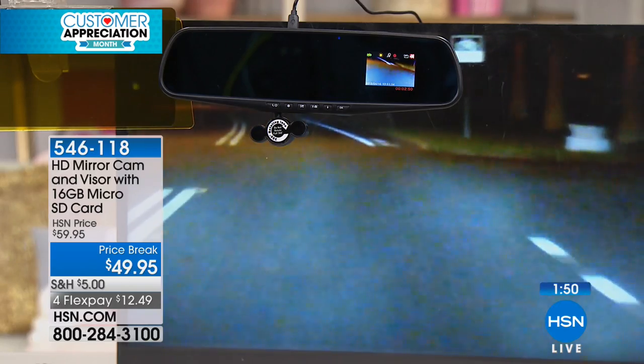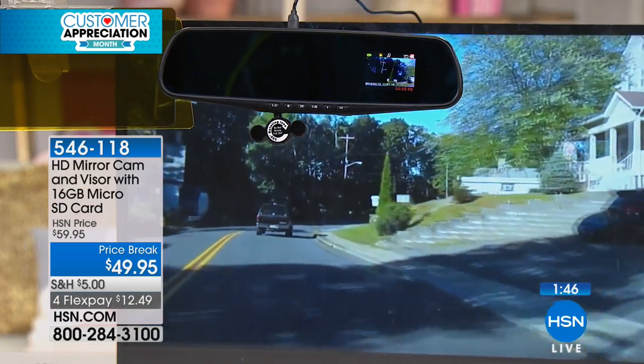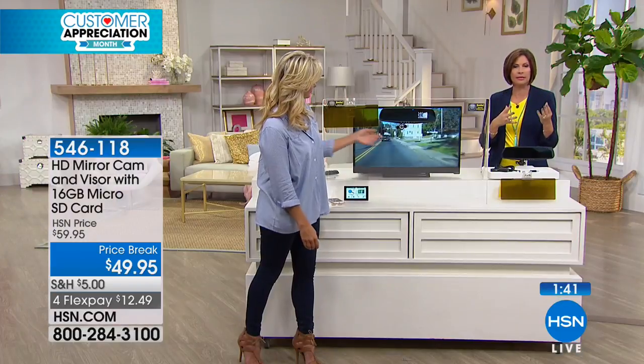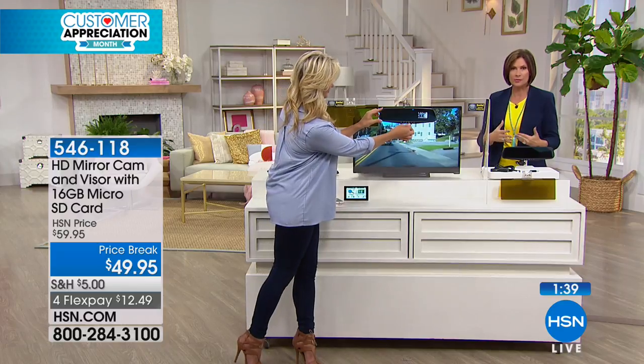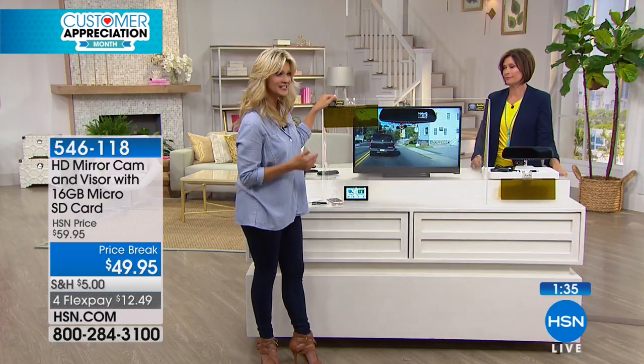But exactly, there are situations that happen. It could just be an animal running across the road. Right. But if you don't have that information, that ability to back it up, that's what you need. You have it right here. You don't even have to think about it because it does it entirely itself. And then again, you can save the information that you need by simply touching a button.